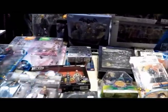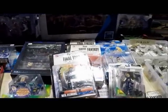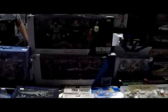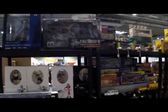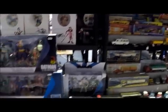Batman stuff at the back there. Cardi Final Fantasy. More trucks and trains.